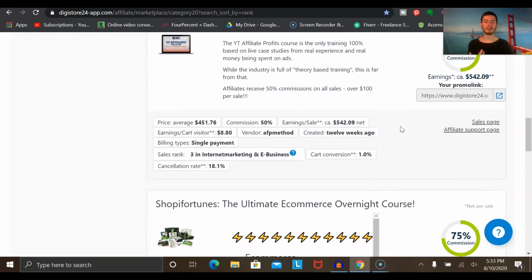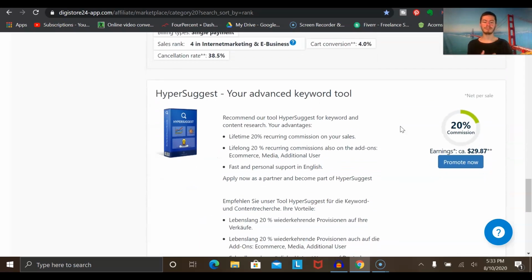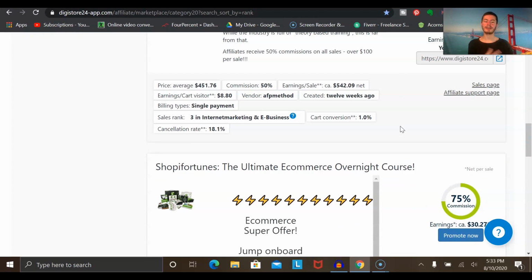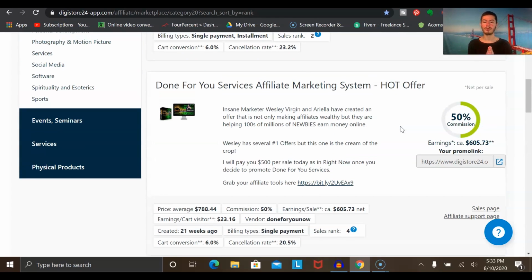And here it'll bring up a bunch of different products inside of this niche. So what I always recommend is when you are looking at different products to possibly promote, before you start marketing anything, you want to make sure to understand exactly what it is that you might be promoting. So for example, if I want to look at this product right here, Done For You Services Affiliate Marketing System.